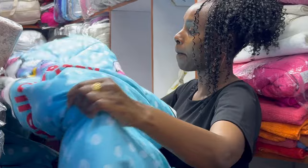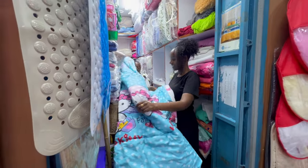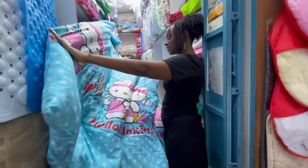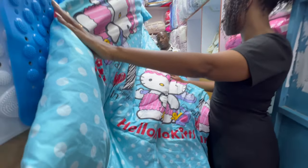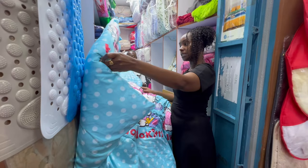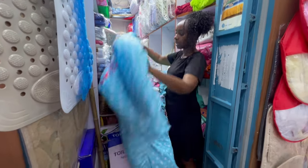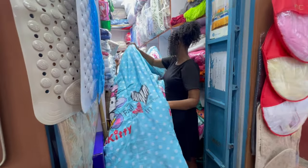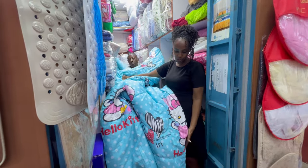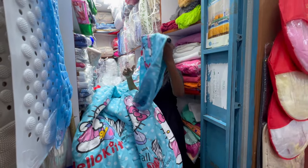She also has cartoon duvets. Bedrooms for children, girls and boys. This is for a girl, but she has them in many designs and colors, both for boys and for girls. Cartoons, many, not just one. So parents, let's do children's bedrooms. It comes with a bed sheet and 2 pillowcases.